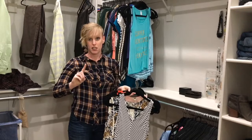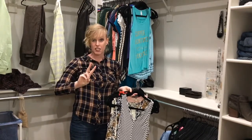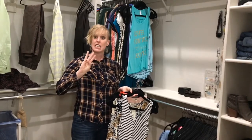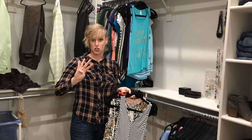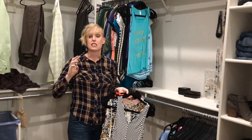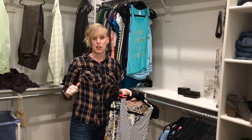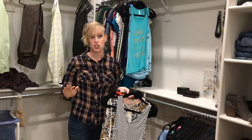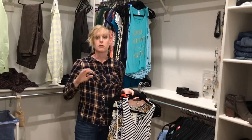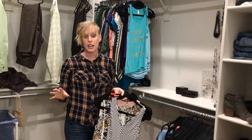Definitely keep: I wear it all the time. Seasonal or special occasion, put that in category 2. The 3rd category is donate. The 4th category is trash. If it's ripped, torn, has stains on it, is frayed, anything like that, get rid of it right away. That should be a no-brainer. No matter how much it's your favorite t-shirt, get rid of it. If it's donatable, donate it to Goodwill, Salvation Army, someone where people can get some use out of it.